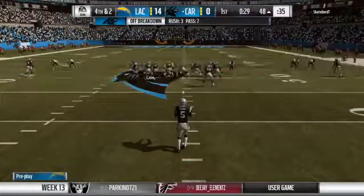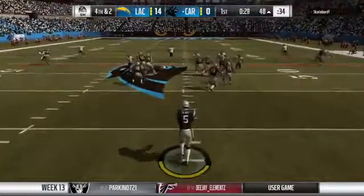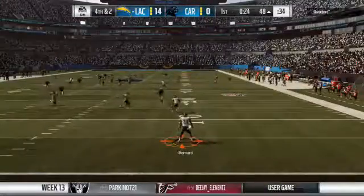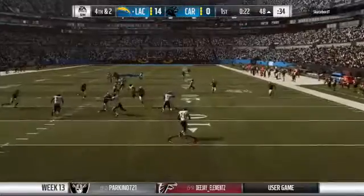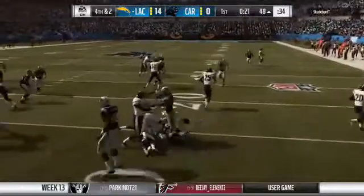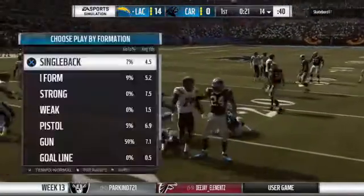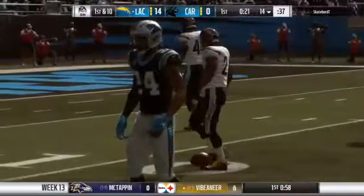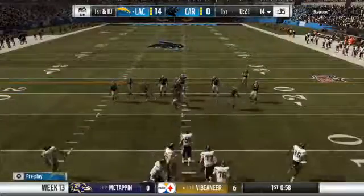Now, meanwhile, a pass that should have been intercepted, but it winds up falling incomplete. He gets this one away, and boy, it's another boomer. He'll return it for the 6. It'll be a 40-yard punt, 8 on the return, and the Chargers will be backed up deep to begin their drive as they take over 1st and 10.